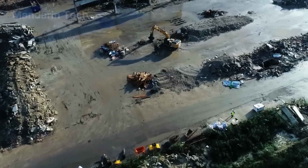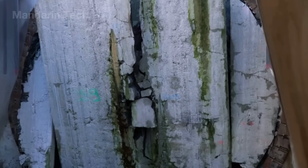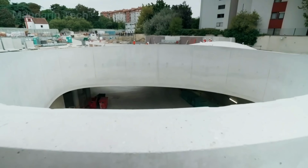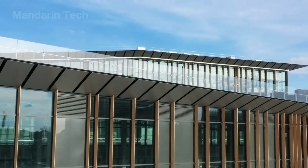Even the massive volume of excavated material, about 45 million tons of soil removed during tunneling, is being reused for land reclamation, infrastructure platforms, and landscape restoration projects, ensuring that much of what was taken from beneath Paris is returned to shape its future surface.